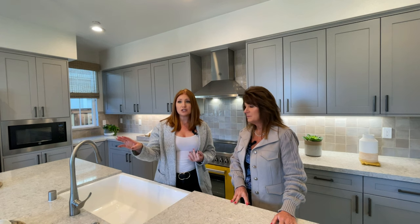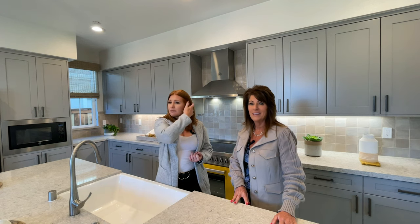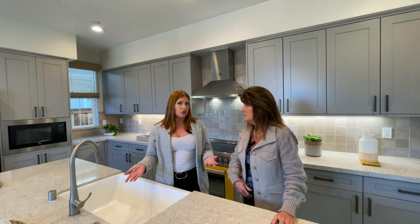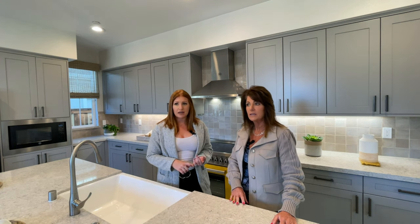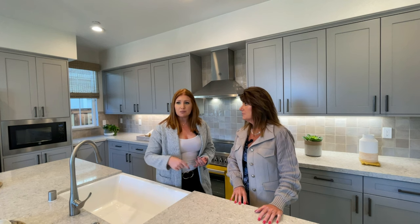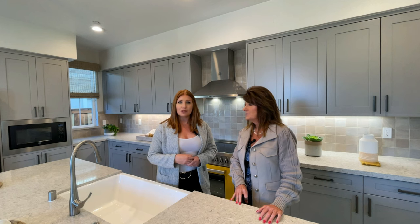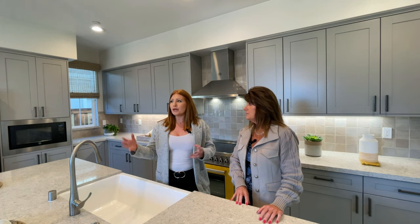You have this big, spacious backyard. I mean, we haven't even really talked about it. The backyard is bigger than, I think, almost any new built community I've ever seen. Agreed. And it's going to compete with some of the resale older homes, those 1980s homes. It's going to compete with some of those yard sizes even. I mean, you've got plenty of room for grass.